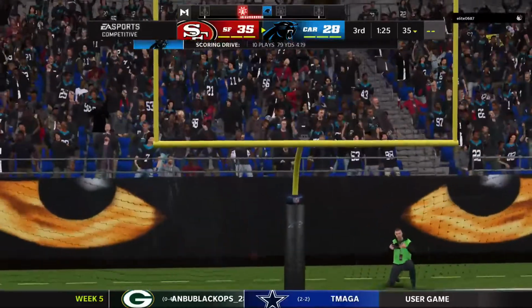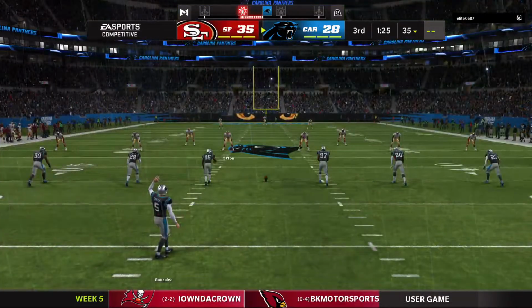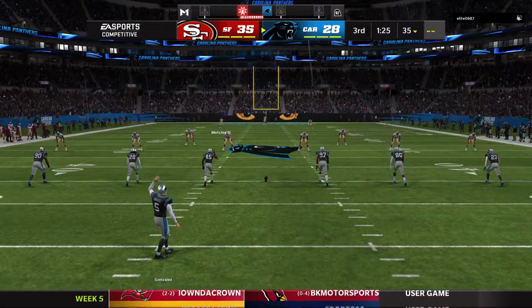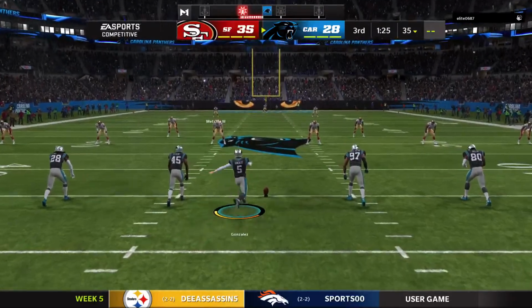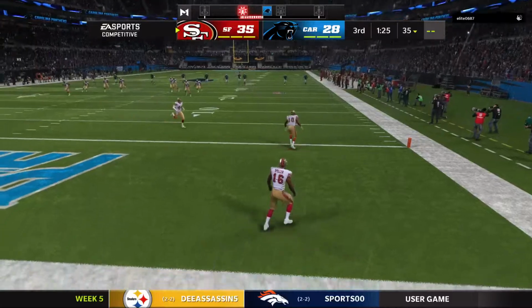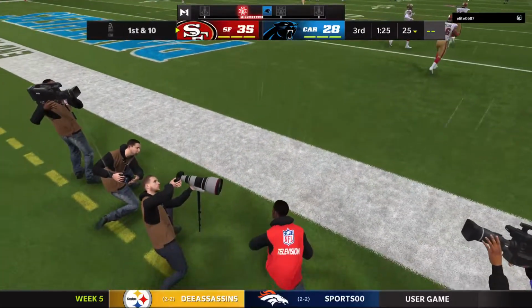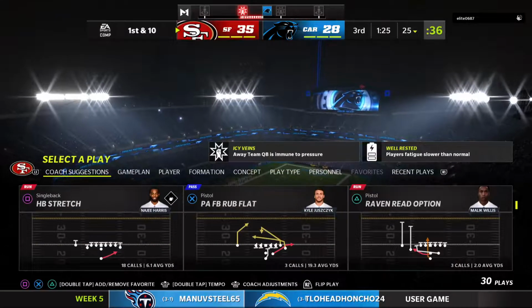Gonzalez able to tack on the PAT. And that'll cut the lead down to a touchdown. Now after the touchdown, here's Gonzalez on to kick it away. And they will not get a chance to return this one as it's through the end zone for a touchback.